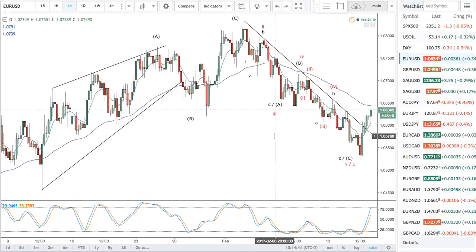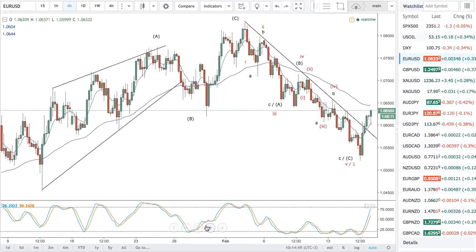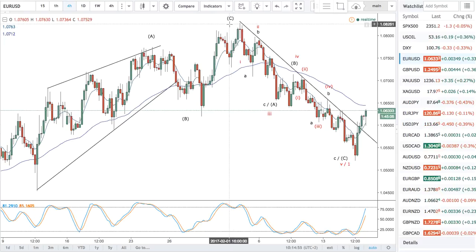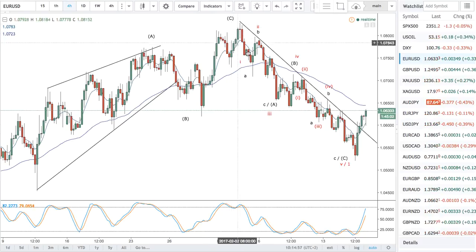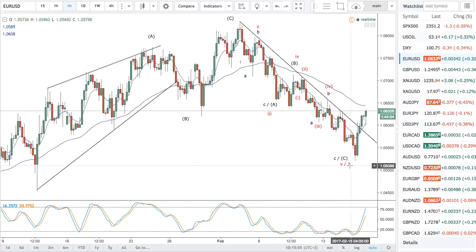Since Yellen spoke, there's certainly been some swings and mayhem in a few pairs. So to start with, euro dollar from the February high, we've had a completed five-wave pattern down. 1, 2, 3, 4, and an extension for wave 5.